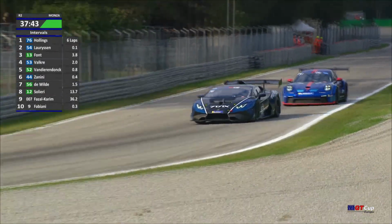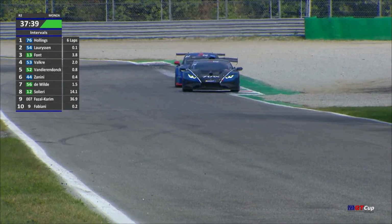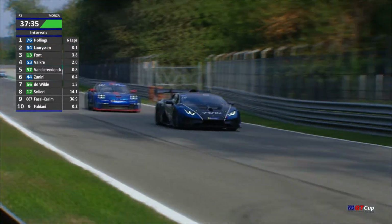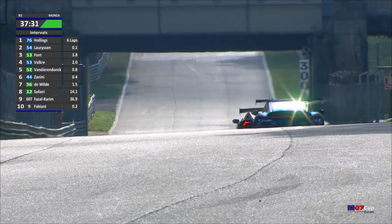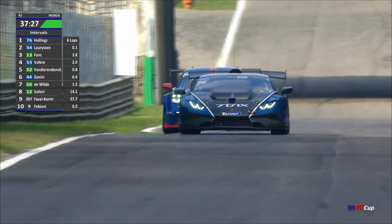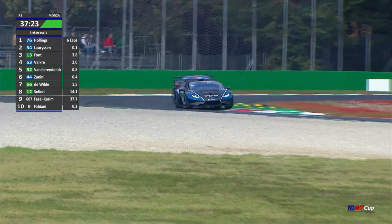Don't forget, though, Schuiten will be coming in for Lucas Valkra later on. Valkra not having a bad first stint indeed. He has gained places. He's up into 4th place, managing to overtake Nicholas van Dierendonk. If you remember, he didn't have the best of starts to this race, but has managed to claw all the way back and is now a mere 2 seconds behind Jaume Font, as now Hollings makes his way in towards the next chicane at Ascari.